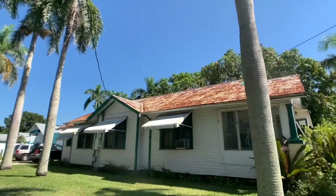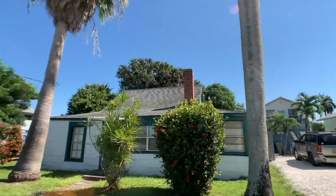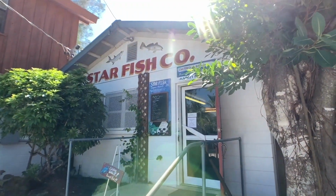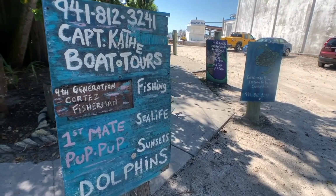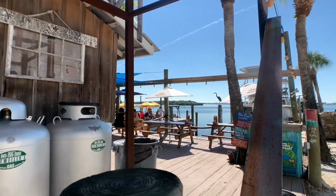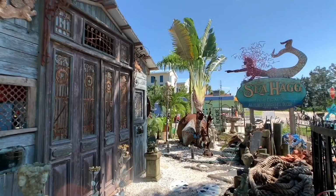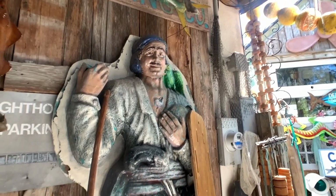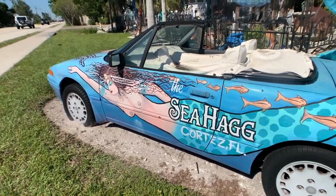This 2-square-mile community is home to dozens of 1920s wood-framed bungalows and Star Fish Company, an historic seafood market and restaurant where diners stand in line to place their orders and then sit on the wooden deck to enjoy the beautiful views. And no trip to Cortez is complete without a stop at the Sea Hag, a one-of-a-kind nautical antiques and curiosities shop with a huge selection of mermaids.